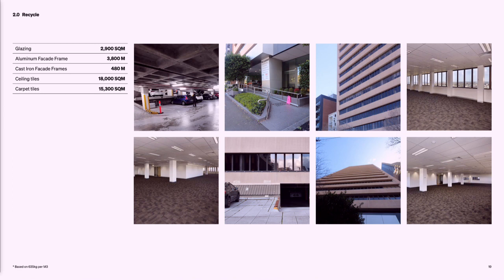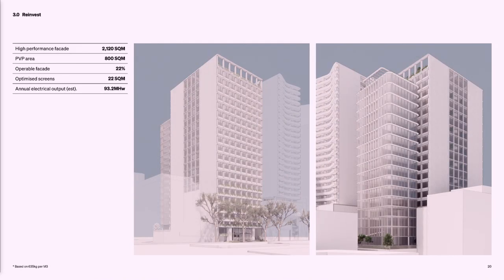And then, of course, we reinvest in the project. So in order to reinvest successfully, what we want to do is convert an existing C-grade office building with a 3-star energy rating and get it up to an A-grade 5-star energy rating for the project. So it's a lot about infrastructure investment. We have over 800 square metres of PV panels across the multiple rooftops in the building. We wrap the existing building and the new pavilion tower in a high-performance facade. And then we've parametrically modelled our shading system so that we can mitigate solar heat gain and sun glare to reduce, again, our load on the building's energy requirements to begin with.